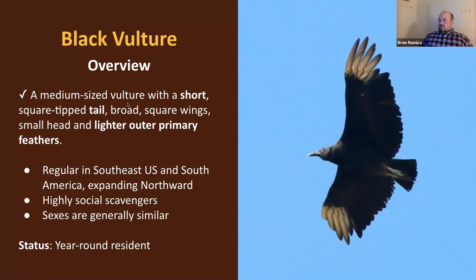The black vulture is another bird we're starting to see in the Northeast a little bit more. They're expanding out of the Southeast and South America, and as climate change warms up, they are feeling more and more comfortable in the North. My hometown is a place, Amsterdam, New York, which is a few hours north of the North Fork. But I've never seen a black vulture until a couple of years ago, and they're definitely expanding their area.